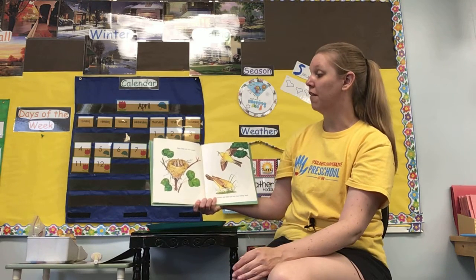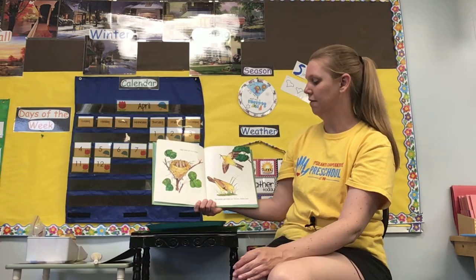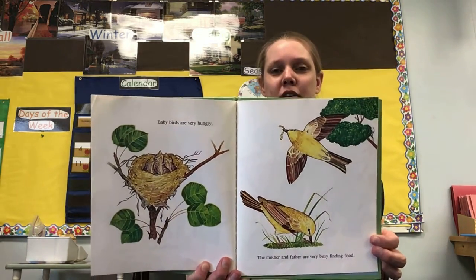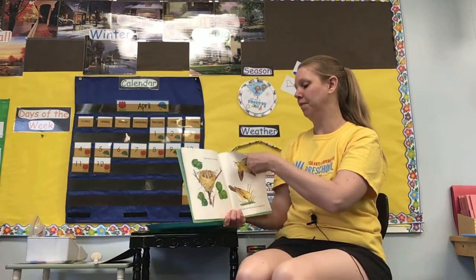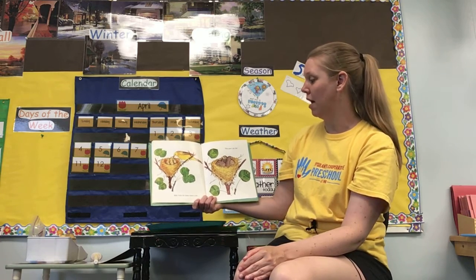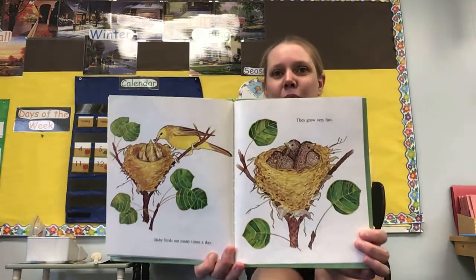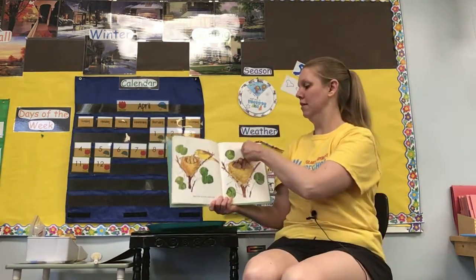Baby birds are very hungry. The mother and father are very busy finding food. You may have seen that happen before. A bird carrying a worm to give it to its baby bird. Baby birds eat many times a day. They grow very fast. That's kind of like people. Like people babies.